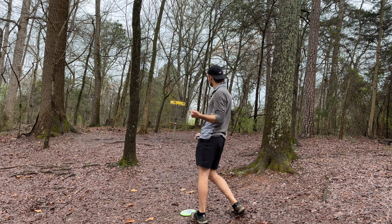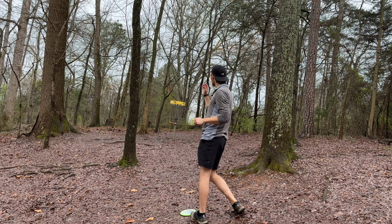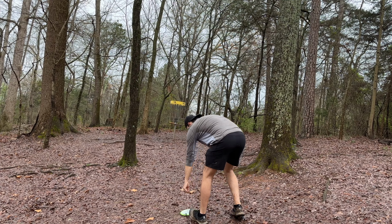That was a great catch. In no world did I think that was gonna get in. I thought that was gonna spit out. Disc catcher's catch.